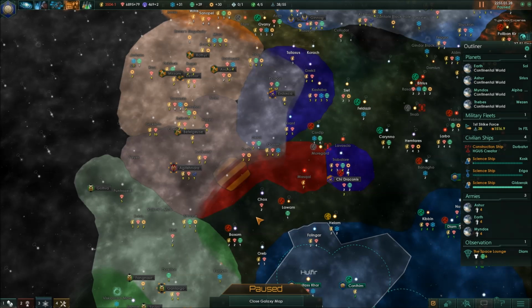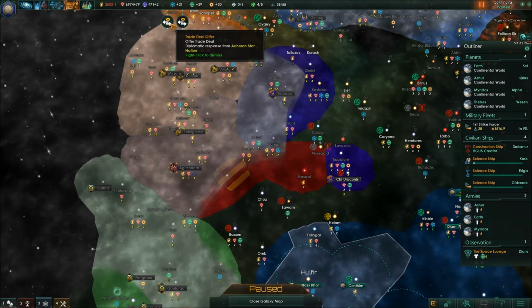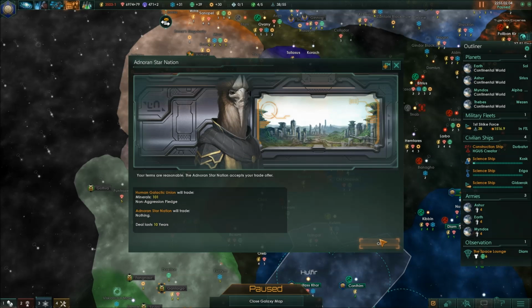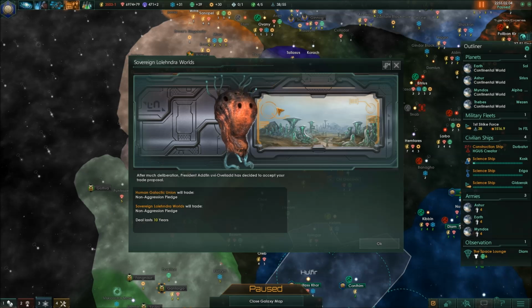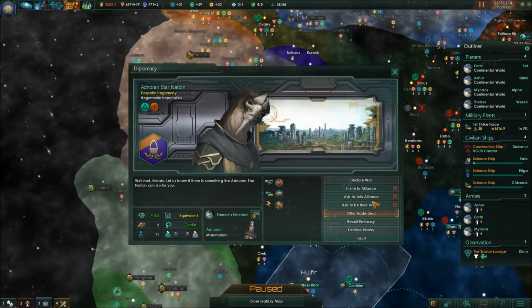There. We're proving to our galactic neighbors that we are indeed good people. Your terms are reasonable. Well, I would imagine: I'm promising not to attack you, not holding you to the same promise, and giving you money. It should be pretty clear here that I'm no threat. And these guys, they're just like, hey, you don't want to fight? All right.